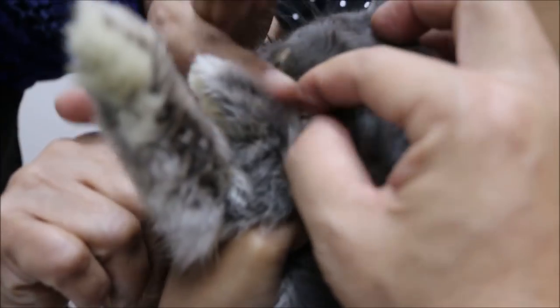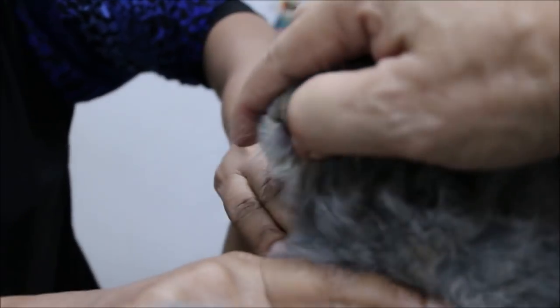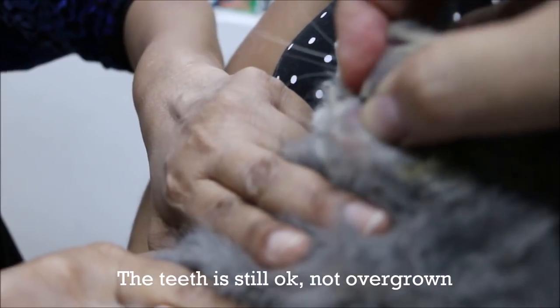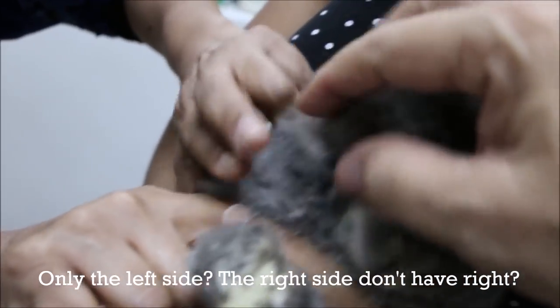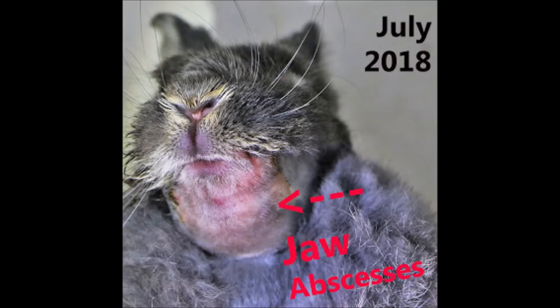He can eat. You can open the mouth. Wait, put the leg down a bit now. Okay, the teeth are still okay, not overgrown. This is only the left side, right? The right side doesn't have it, right? No. So this is called jaw abscess, lower jaw. Diagnosis. This is the picture of the rabbit. Pointed out by the arrow are the jaw abscesses.